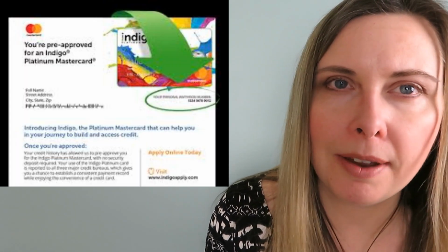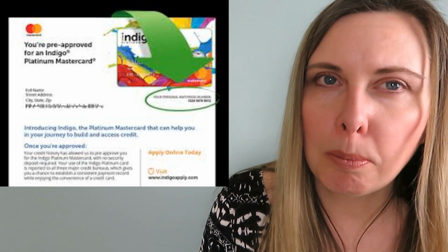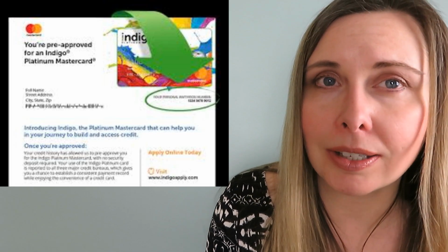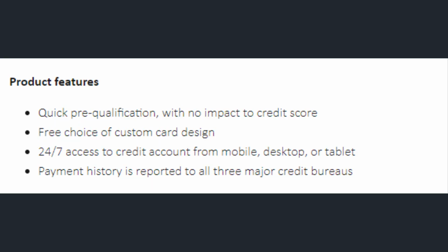So you might have received one of these letters in the mail inviting you to apply for the Indigo Mastercard. Now, this is not a guaranteed approval, but it is a pretty solid indication that you're more likely to get this card than not. And the annual fee on this credit card ranges from $0 to $99. So this could be a really good starting point in rebuilding credit. So this might be just what you've been looking for.